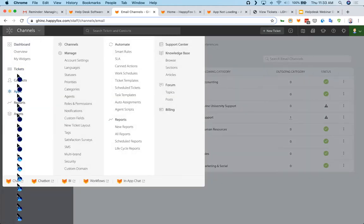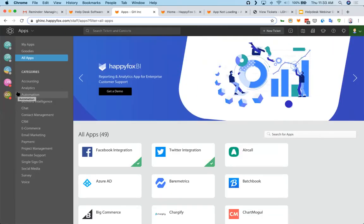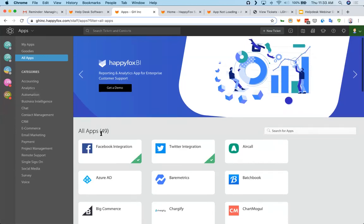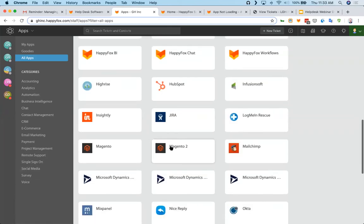Now I'm going to go over here and talk about some of those integrations that we do have, because as I said, we have almost 50. We have another one coming out any day now that's going to make it exactly 50. You can come over here, and we make it very easy to handle our integrations because you can search by what type of category you want to do.